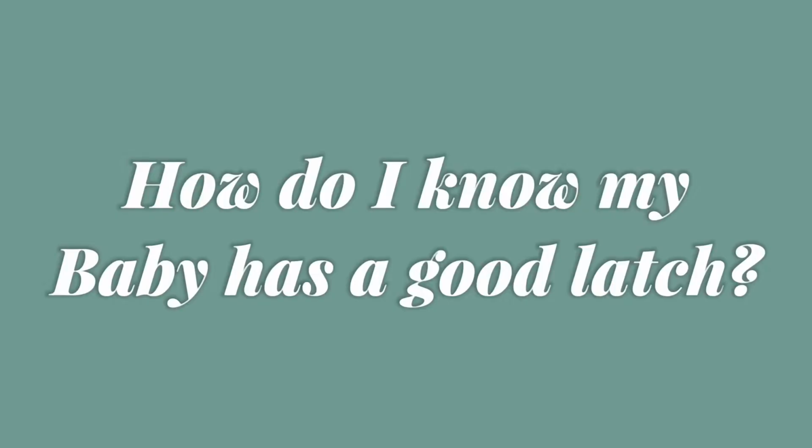How do I know if my baby has a good latch? They say that you want to make sure that the baby's mouth is totally around the nipple and also mostly around the areola too.